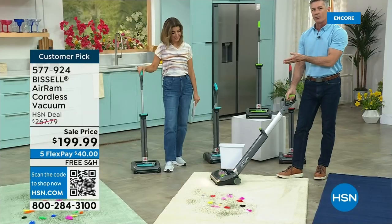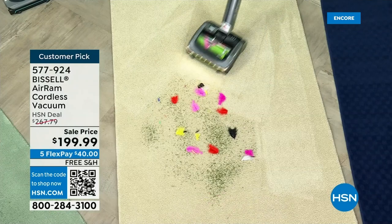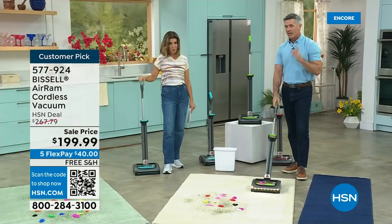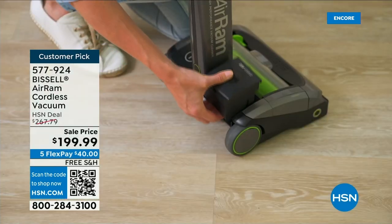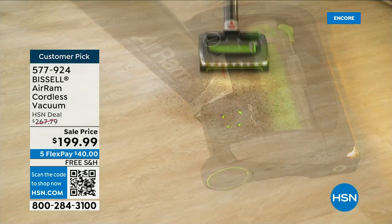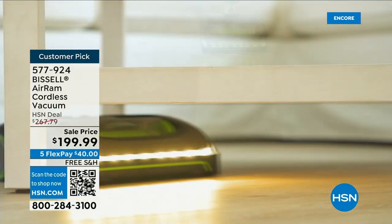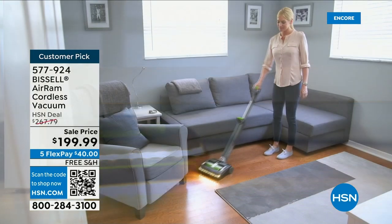So we just saw how great it works on those floors. Now we can see how amazing it works on this carpet, leaves those carpet lines, and 40 minutes of runtime. Here's what I'm saying. You should not need 40 minutes of runtime. That's too long to be vacuuming for more than 40 minutes. Right, you need to stop long before that. For sure, in fact, it takes you maybe 5 minutes to vacuum one room at the most. So you're gonna get through the house really, really quickly.